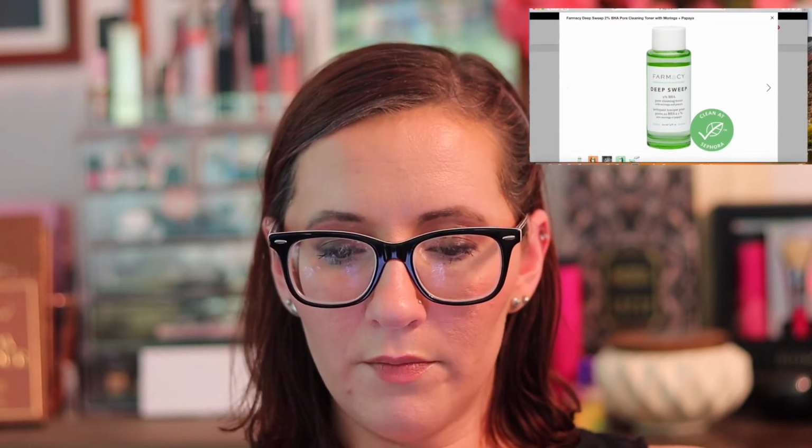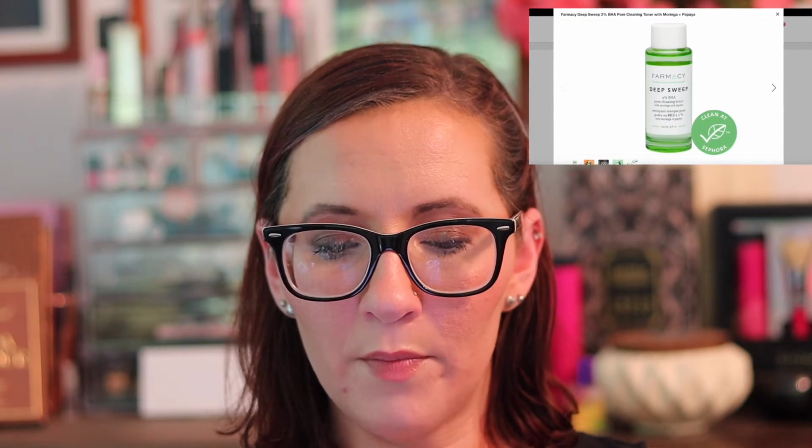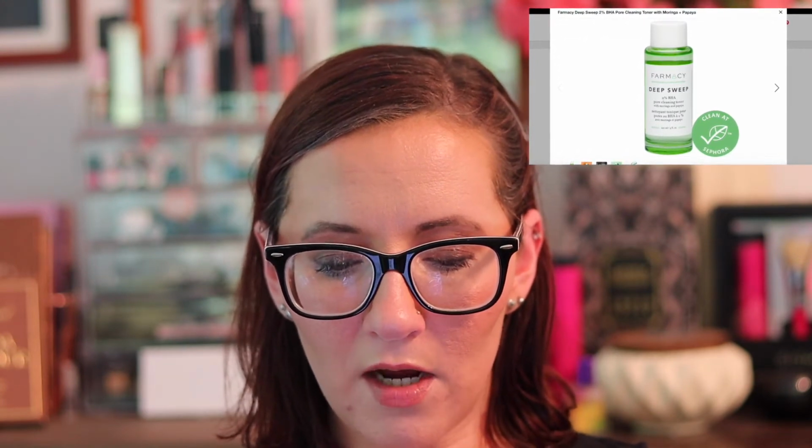Next is the Pharmacy Deep Sweep 2% BHA Pore Cleaning Toner with moringa and papaya. And it's $28. And it's an alcohol-free 2% BHA toner that gently exfoliates, cleans pores, and controls oil without overstripping skin. Pharmacy seems like it's a great brand. I have a mask from them that I got from a BoxyCharm, but I would want to try this out with the BHA and everything. It just sounds like it would be a great product.